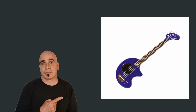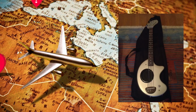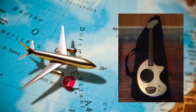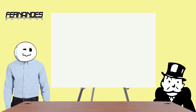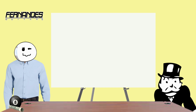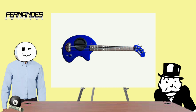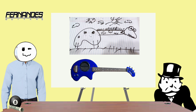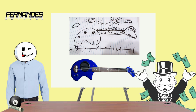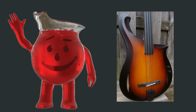For example, here's a lightweight travesty built by Fernandez. Now, I get it's supposed to be a light travel bass, but what was the inspiration to make it look like this? I can only imagine what the board meeting was like. The guy who designed it is all coked out trying to explain the concept of the bass. Yeah, the revolutionary design of this bass came from the acoustic qualities represented in this child's drawing of a giraffe. The kids will love it. It'll be all the rage. Great idea! Now this is an interesting bass design, but for some reason it makes me want to drink Kool-Aid.